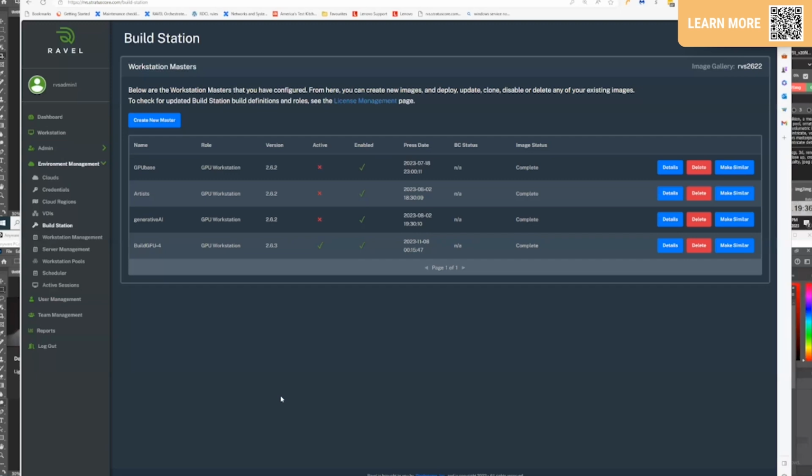Build Station is coming to our on-prem solution here in Q1. And so we wanted just to show you what Build Station really is. There is a way to do this manually within the on-prem environment, but our solutions are pretty elegant. It's just a couple of clicks here. So basically, it's all about creating a new master.